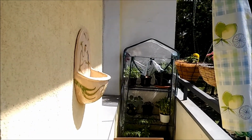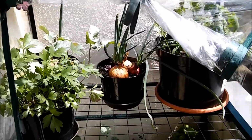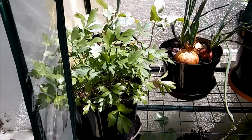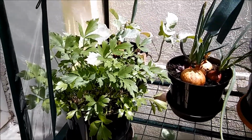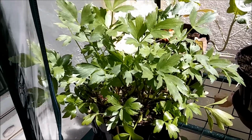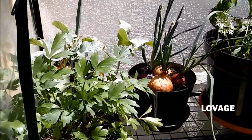And there is the balcony with the greenhouse on the back. So let's see the inside of the greenhouse. So I think I will put the names of some of the plants on the screen because I've looked them up in a dictionary and I've realized I've forgotten. For example, this. I know it begins with L, but it's love or something like that. I will put the name on the screen.